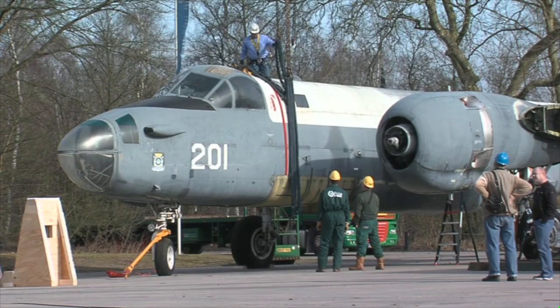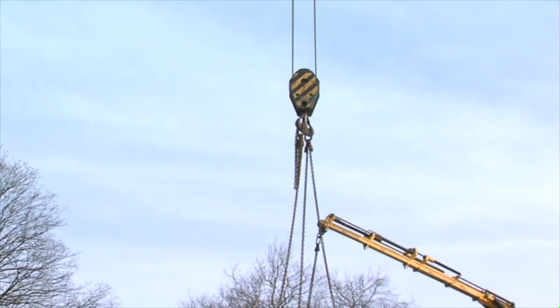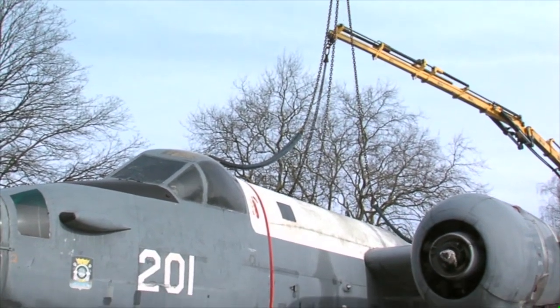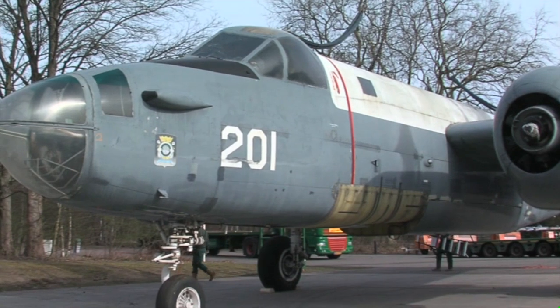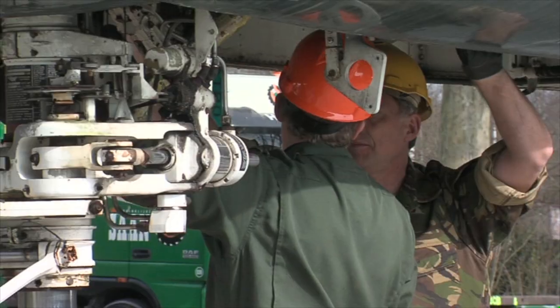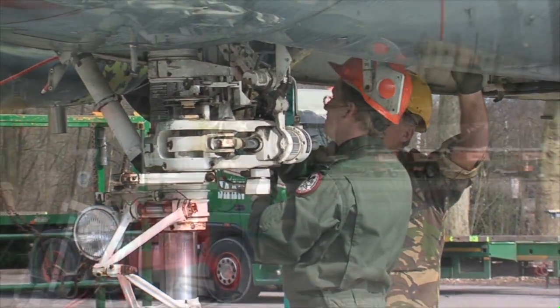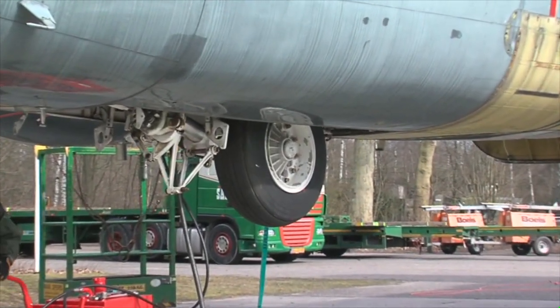Royal Sun from Diemen, with plenty of flying hours to its name, has been contracted as the specialist firm for the plane's road transport from Soesterberg to Lelystad, and preparations are already well underway. Before the historic reconnaissance aircraft is moved, it has to be partially dismantled. The wings, propellers, and parts of the tail have already been carried to Lelystad on a trailer.